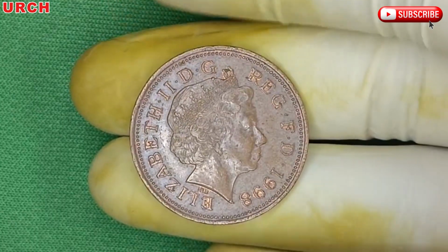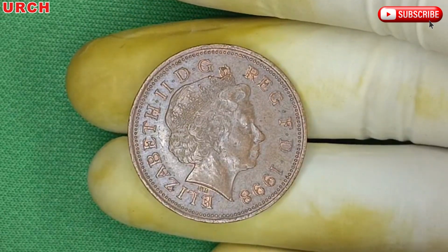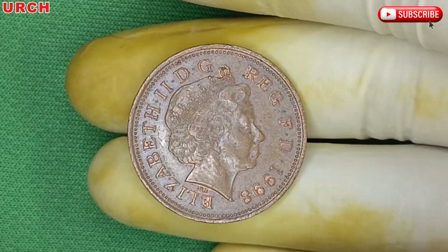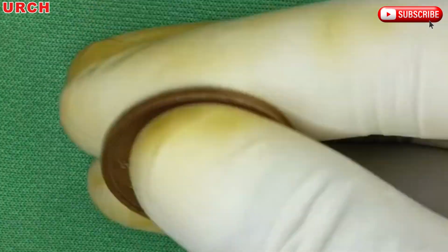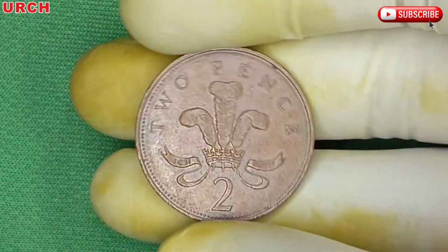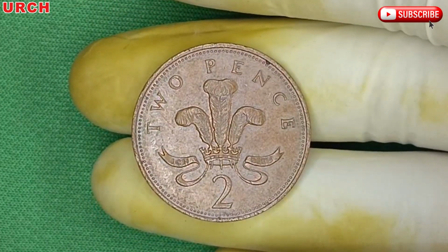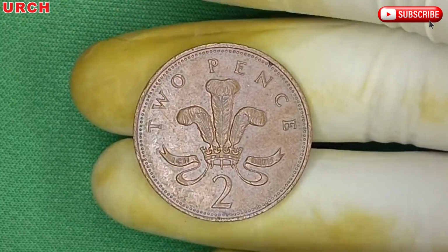Believe it or not, certain rare specimens of the 1998 2 pence are currently valued at an astonishing $24 million. Yes, you heard that correctly. $24 million for a single coin that once held the humble value of 2 pence. It is a testament to how history, rarity, and passion can transform even the smallest object into something priceless.